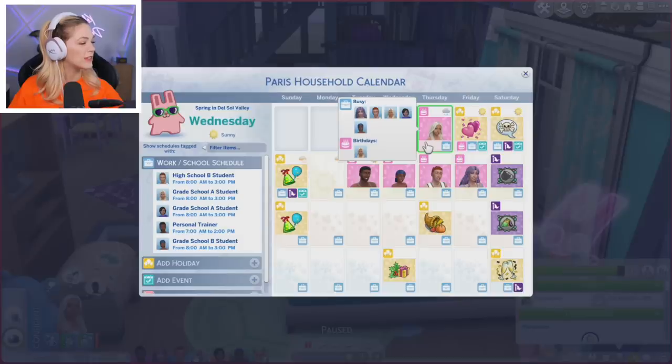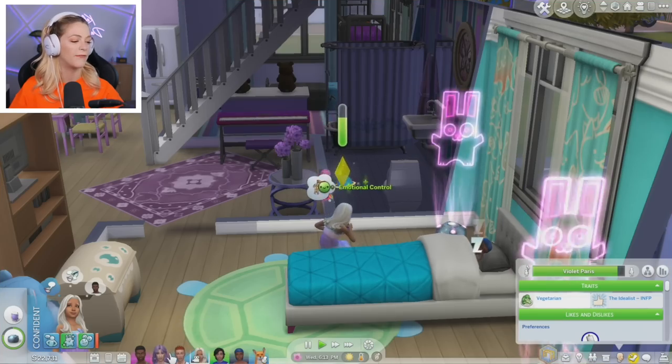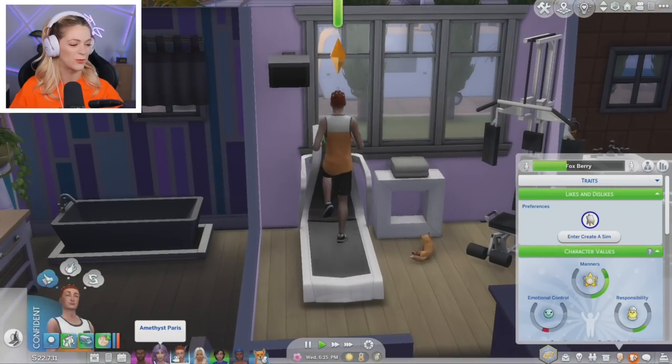It is the twins' birthdays tomorrow. I mean, technically their birthdays are on two different days because I messed it up last time, but I'm gonna go on Violet's birthday, which is tomorrow. Oh my gosh, the twins' birthday is tomorrow. They're gonna be teens. I can't wait for Violet to be a teen.